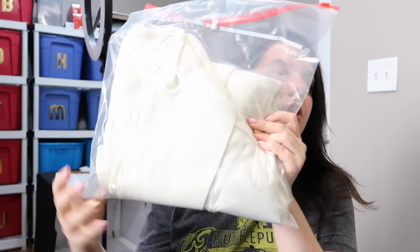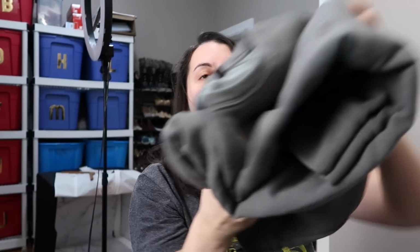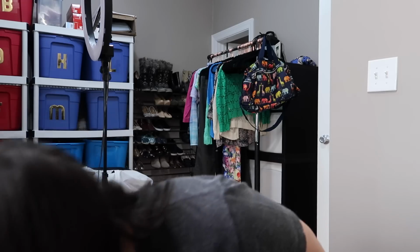This is a knitted and knotted sweater. It sold for $10 with discounted shipping. This is a Wilfred cardigan. It sold for $27. Over to eBay, I sold this Athleta sweatshirt dress for $30. That was a full price sale.